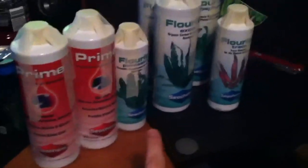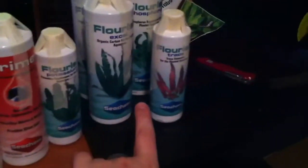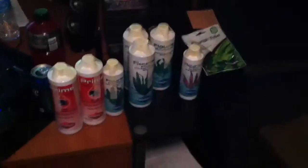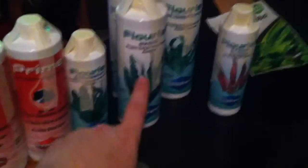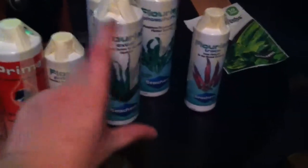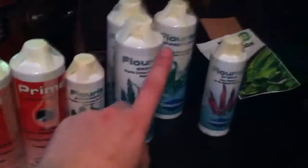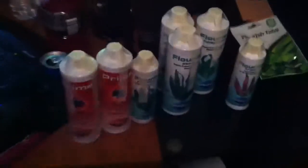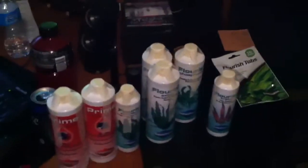Two 500 milliliter Primes, a 250 potassium, two 500 Excels, a 500 phosphorus, the 250 Trace, and a 10 pack of Flourish tabs. This all cost me $54 shipped. That's a steal, if you ask me. Because, as I said, my LFS hit you for $10 a bottle for the 250 on the Excel. So there's like $40 right there. I mean, that's pretty much my order. But I added two bottles of Prime, and the rest.